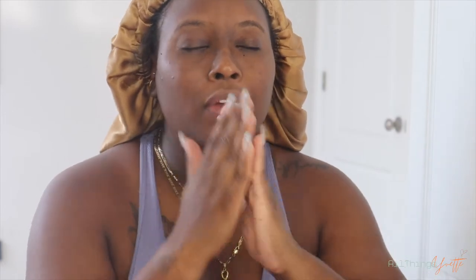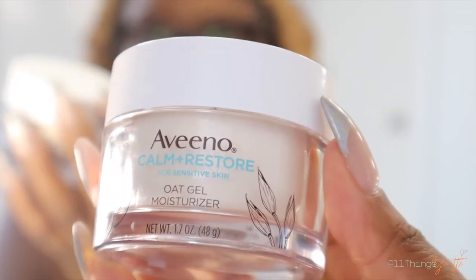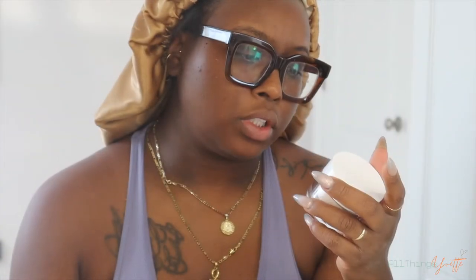So I'm not gonna go through every single product that I'm using. Well, I am, but I'm not gonna talk through it. I already washed my face. I'm just putting on moisturizer, which I've been using. Let me show y'all, I'm gonna put my glasses on. Calm and Restore. I saw that it says for sensitive skin, oat gel moisturizer. And I've been really liking it, I must say. I got it because my face has been really dry in this one area right here, and I don't know why.